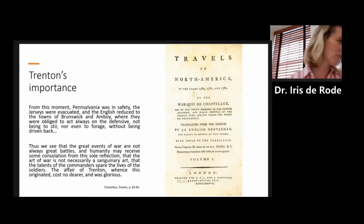And I think you can see this more enlightened view again about war, where he says that we see that the great events of war are not always the great battles. Humanity may receive some consolation from this reflection, that the art of war is not necessarily a sanguinary art. It's not necessarily about bloodshed, that the talents of the commander spare the lives of the soldiers.